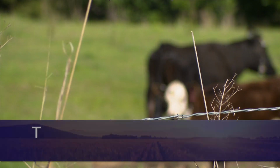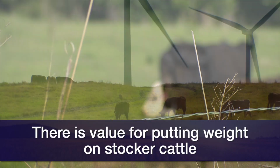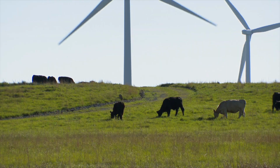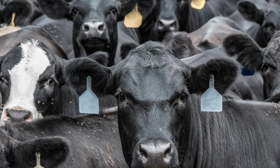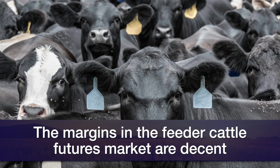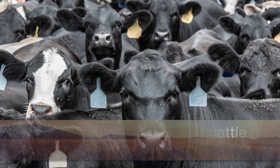So if you're a stocker producer buying these calves, now you may be expecting a fall low. Normally we see that seasonally, and that may not happen as much. But on the other hand, if you look at where the futures markets are right now for feeder cattle, there's some decent margin opportunities.